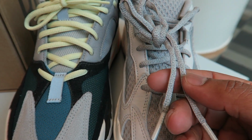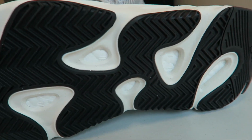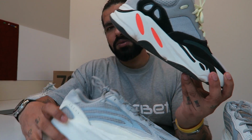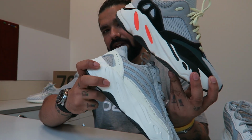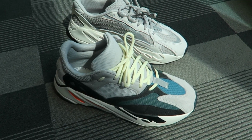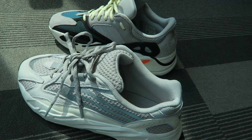And of course, reflective laces. And of course, the Static as well comes with full-length Boost. You have your Boost cutouts to show you that. But like this orange detailing over here, I just wish they'd put in like a grey reflective detailing over here on the drips. Otherwise, man, no complaints. I freaking love the V2 Static. Glad I could get them on hand.